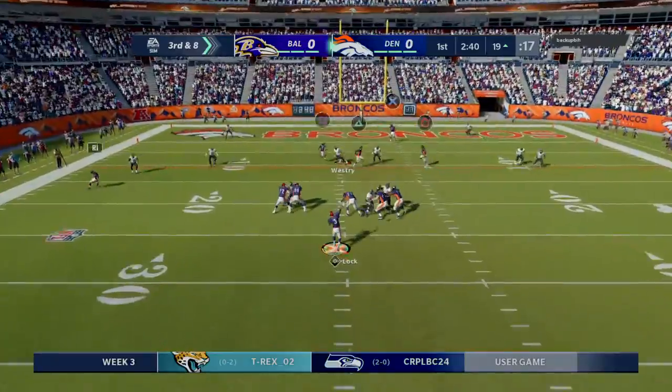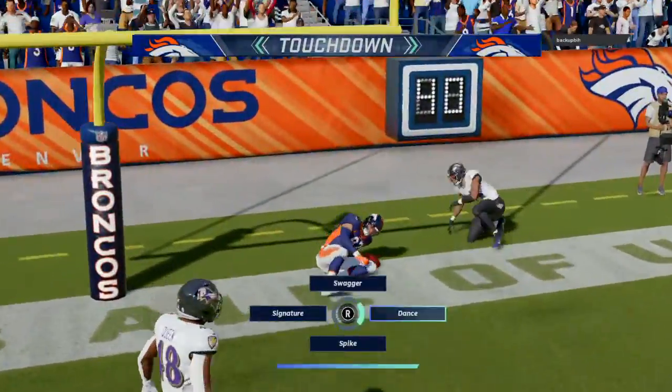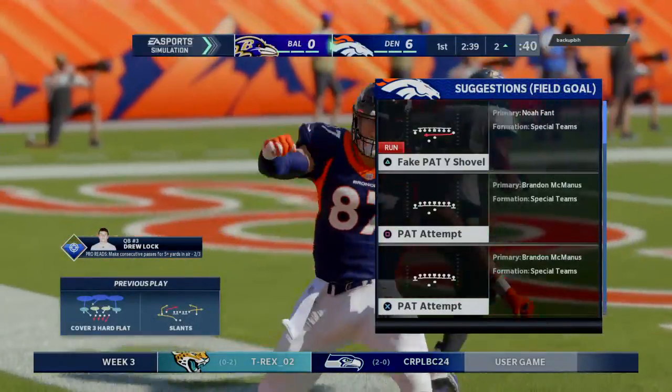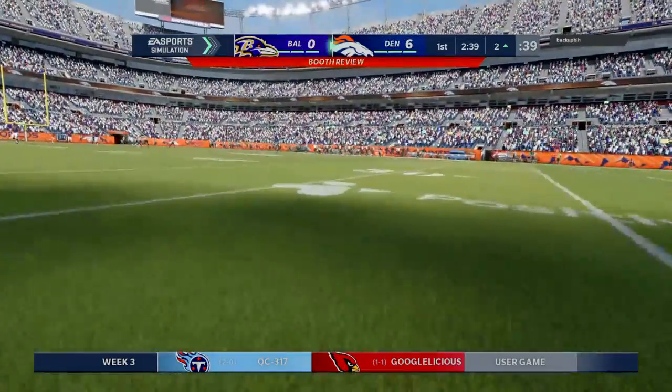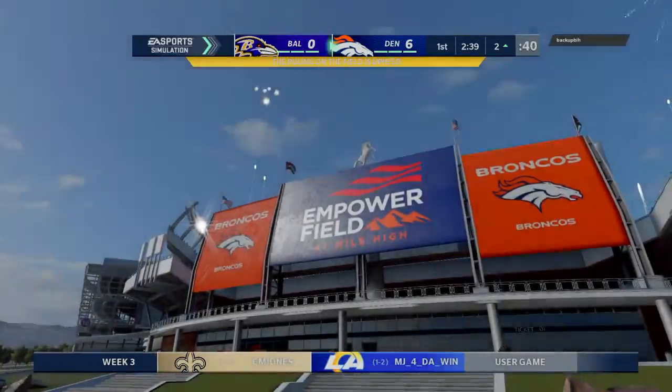Throwing it on 3rd down. And he's got his tight end Fant. Touchdown, Broncos. Touchdown. Noah Fant, his first touchdown of the new season. And the Broncos take it all the way down the field and score on the opening drive.